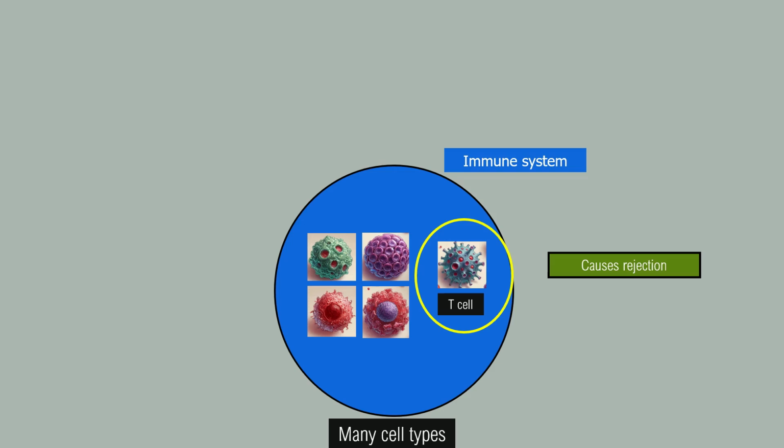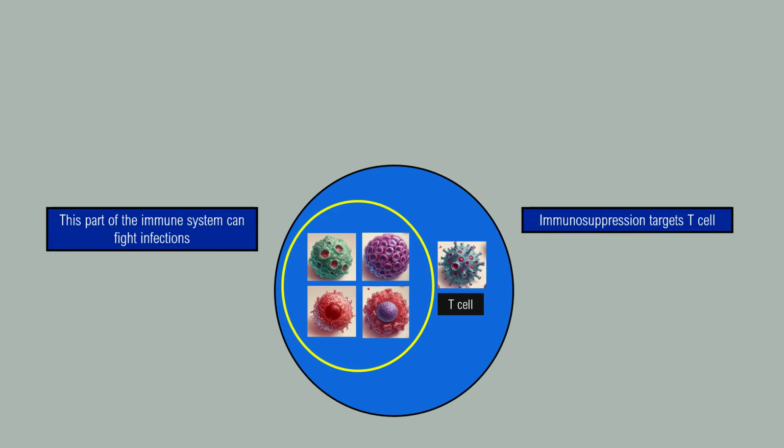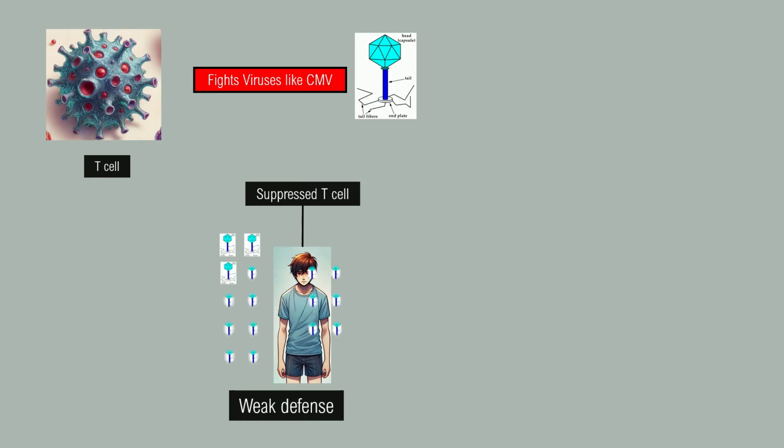Turns out that the T cell or T lymphocyte is the immune cell that is mainly responsible for rejection. So modern immunosuppression mainly targets the T cell. That way, a lot of the immune system is spared and can fight other infections. But T cells do have an assigned infection to fight as well, and they can't fight this very well. So what type of infections do T cells fight? T cells fight certain viruses like CMV. In a person without immunosuppression, a CMV infection is like a cold, but it can be more serious if you have suppressed cells. In that case, the virus can multiply out of control.